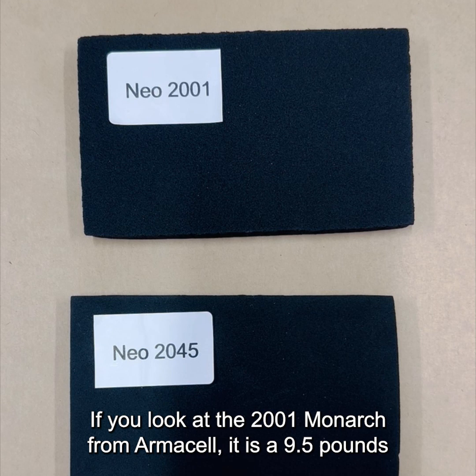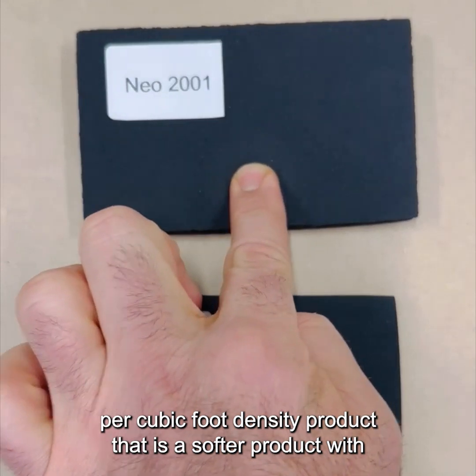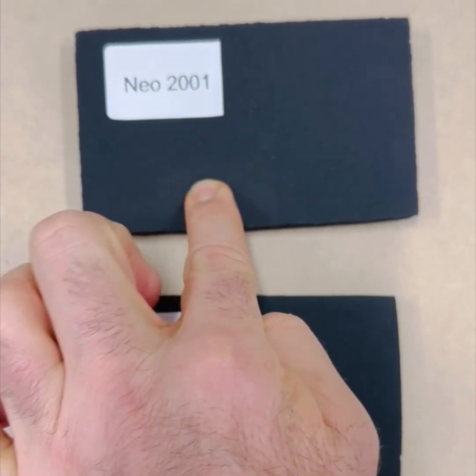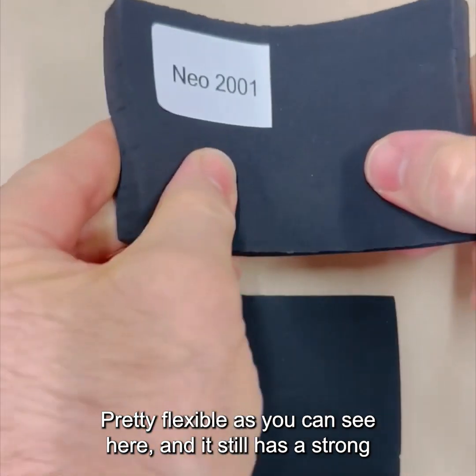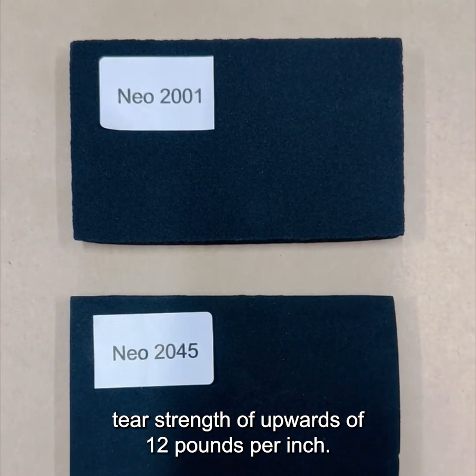If you look at the 2001 Monarch from Armacell, it is a 9.5 pounds per cubic foot density product. It's a softer product with 3.5 psi of compression deflection at 25%, pretty flexible as you can see here, and it still has a strong tear strength of upwards of 12 pounds per inch.